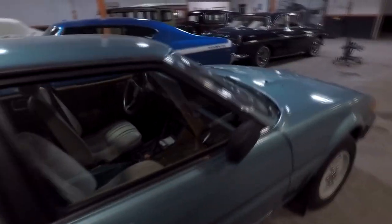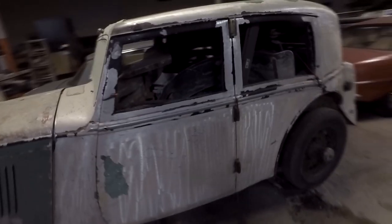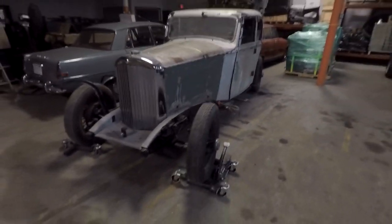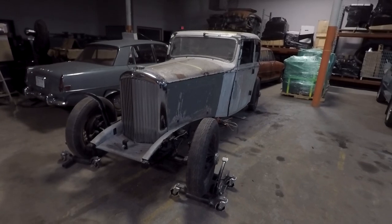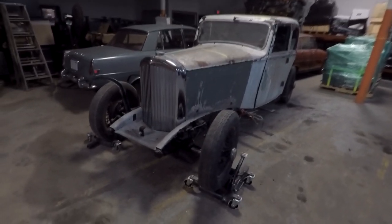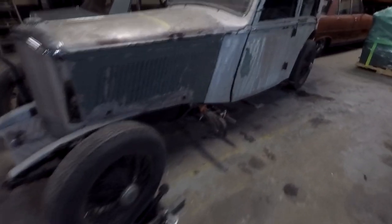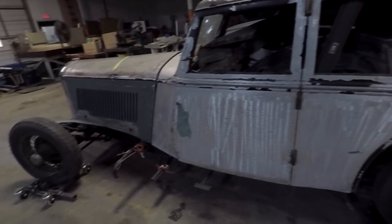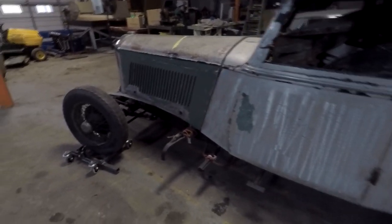But wow, that's amazing. And then let's go over here. Check this out. We're going to get back to the hot rod, but this is a Bentley. Not sure what year it is on this one, but it's definitely '30s. And it is just loaded with parts. This car is fairly rare, especially here in America. We have several Bentleys in the collection.